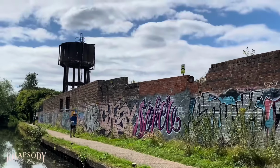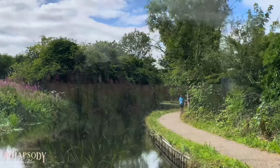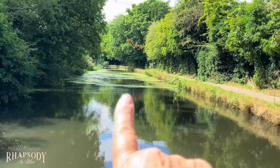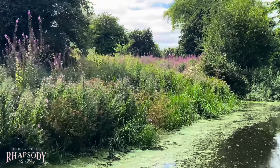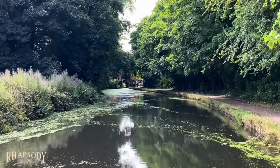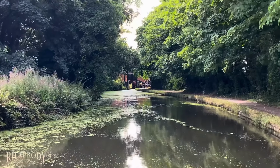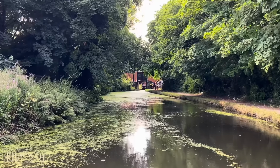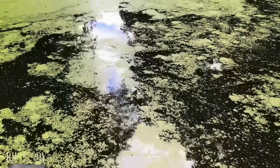Looks like an old water tower. We should be seeing the old guillotine lock soon. Looks like we've got another carpet of green algae again. So we're coming up to the old stop lock there, and it's a guillotine lock. So just hope it doesn't come down as we go past. I think it's been made safe. So the guillotine is permanently in the air. Looks like we may have some gongoozlers as well. Wow, look at all that algae on the water.